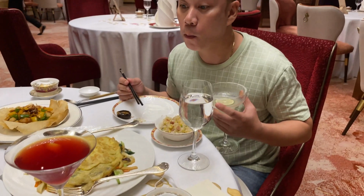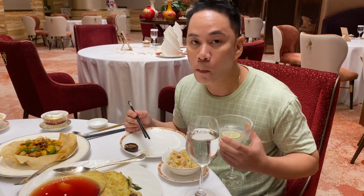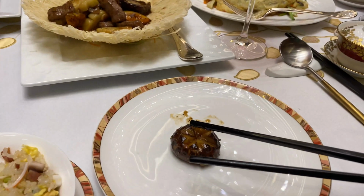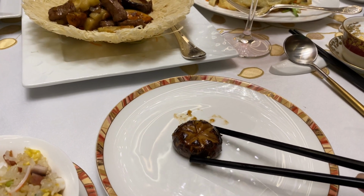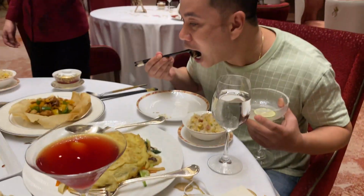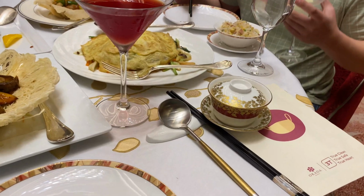Mmm. The black pepper sauce is not too strong. It's right in check with the beef. Ooh, there's a little bit of a tingling. A little tingle. Feels nice.